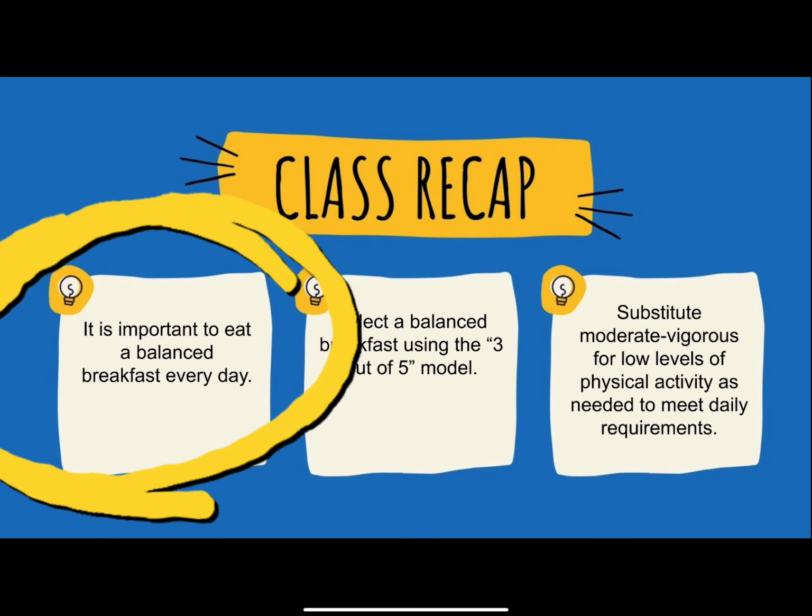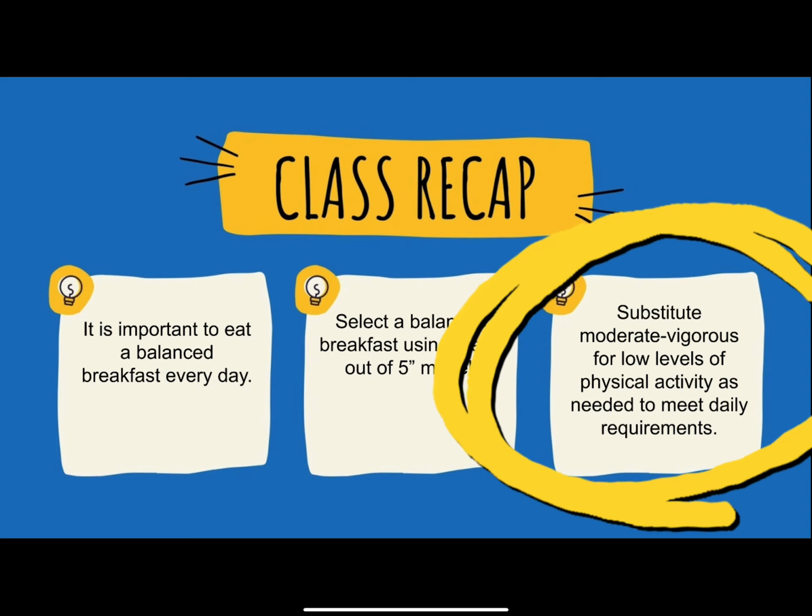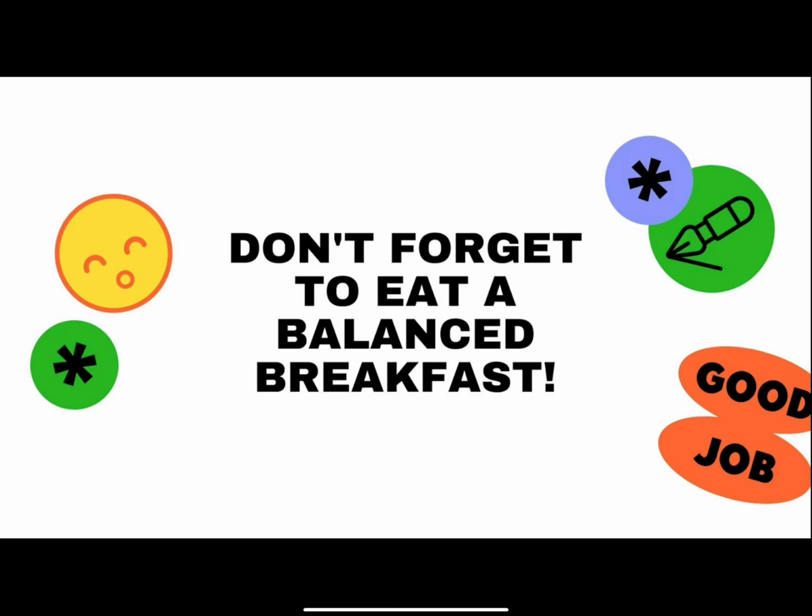Class recap. It is important to eat a balanced breakfast every day. You can select a balanced breakfast using the 3 out of 5 model. And you can substitute moderate to vigorous physical activity for low levels of physical activity as needed to meet your daily requirements of 60 minutes per day. Don't forget to eat a balanced breakfast every day.